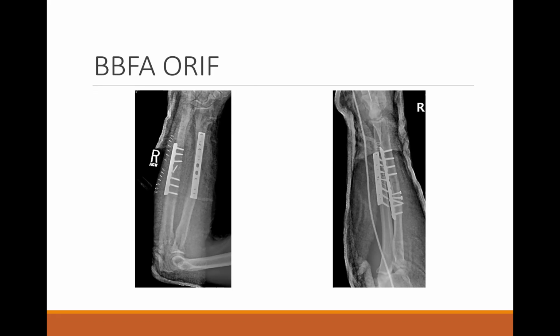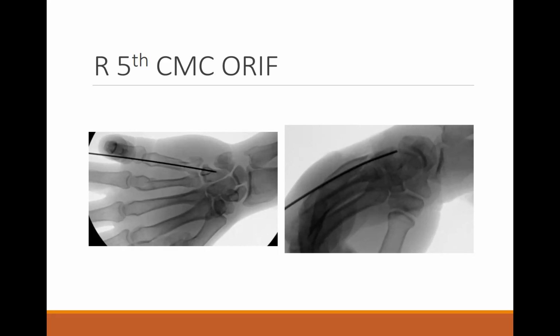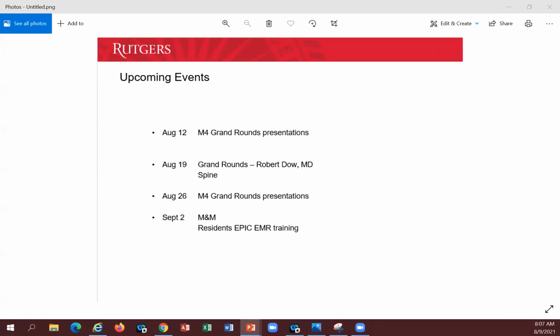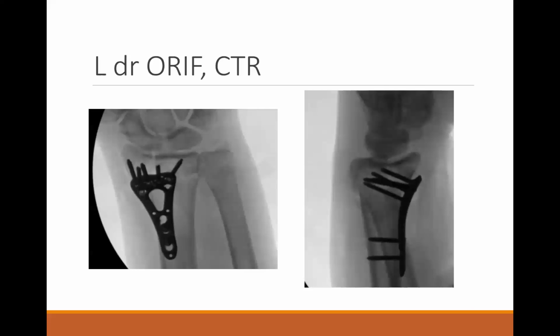Where do you typically place the plate on the distal radius? Why so radial? Well, it was difficult to get our reduction, so we spent a good amount of time trying to obtain it. We ended up putting the screws in distally first, and then rotating the fragment to lever it up to get our radial inclination and height back.